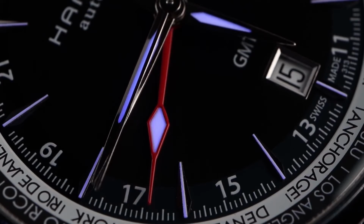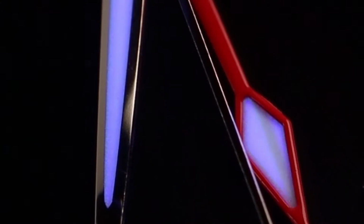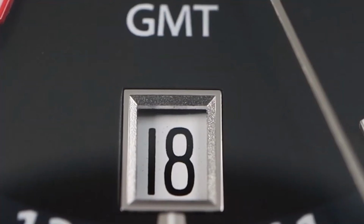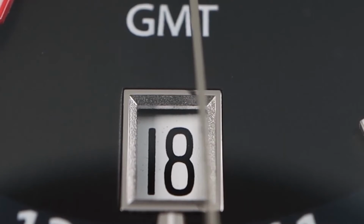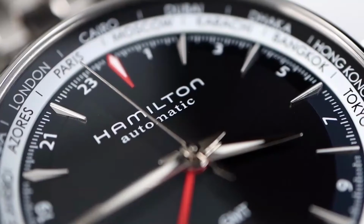The GMT hand is made of blued steel and has a big luminescent diamond arrow as its tip. The lume isn't going to win any brightness or endurance prizes, but it's more than plenty for a dressed-up dress watch. The date display at 6 o'clock doesn't throw off the balance of the dial, since its simple black on white color scheme matches the white AM part of the chapter ring.